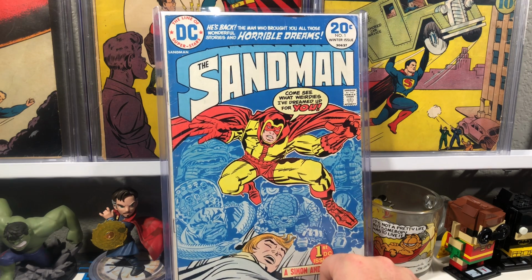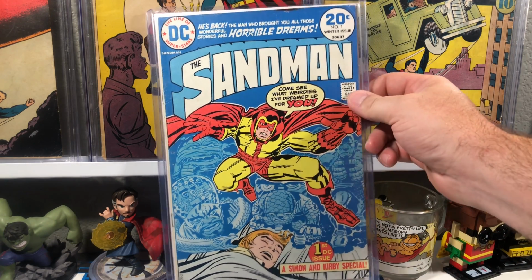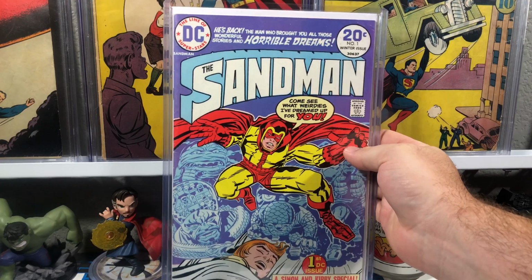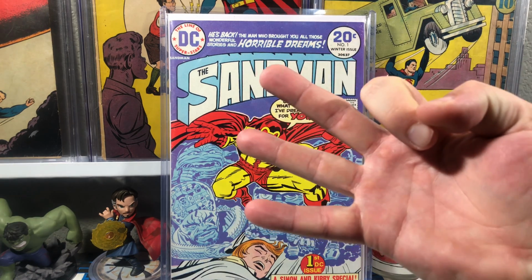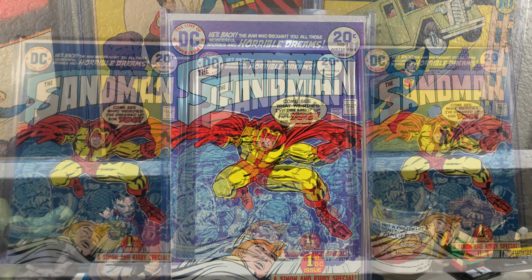And now for the real shocker, though, for something that you don't see every day. I just bumped that thing out of the way. Hey, it's Sandman #1. But wait, is there something different about this Sandman? Let me get all 3 books standing side by side, and let's take a closer look.